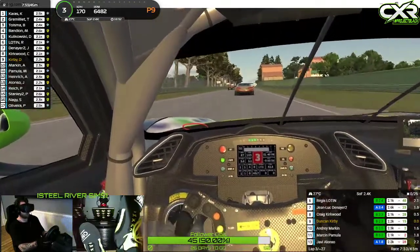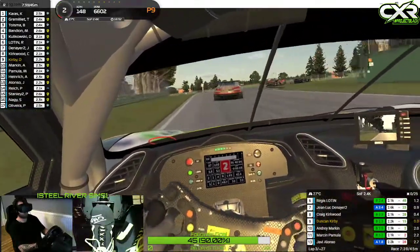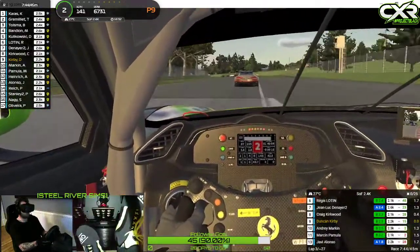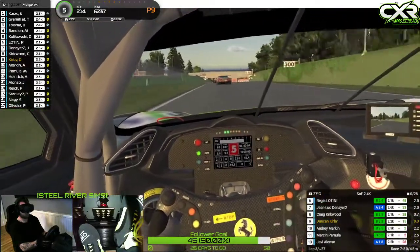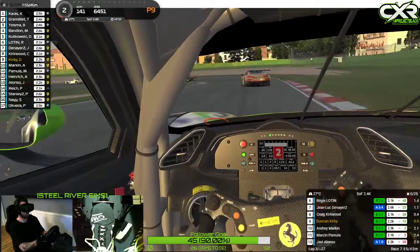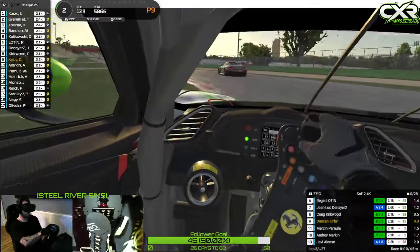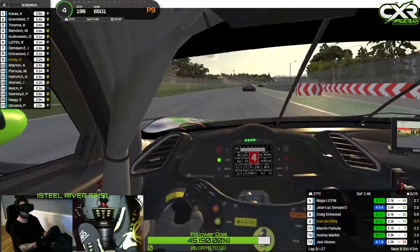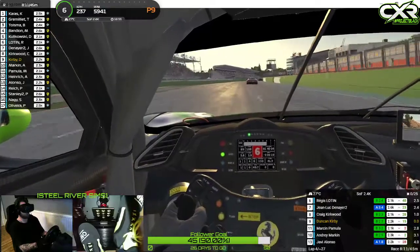A little bit out of shape there. Had to apply the brakes with a little more steering angle applied than I would like. A bit of a scruffy exit there. The gap seems to be okay behind us. We'll slow down in front. Just done it. 139.17.